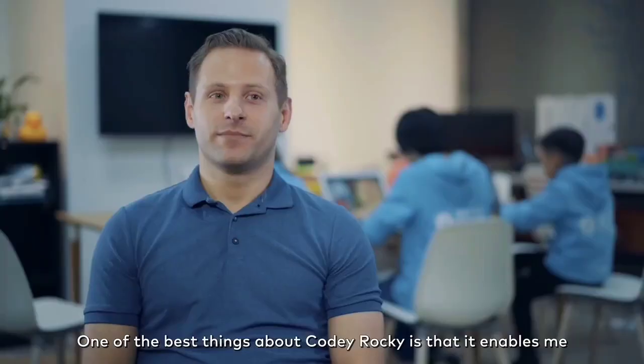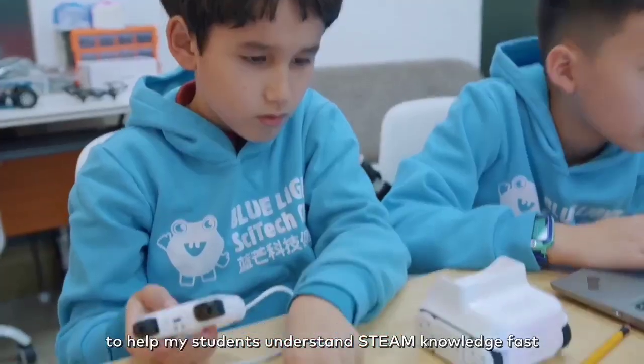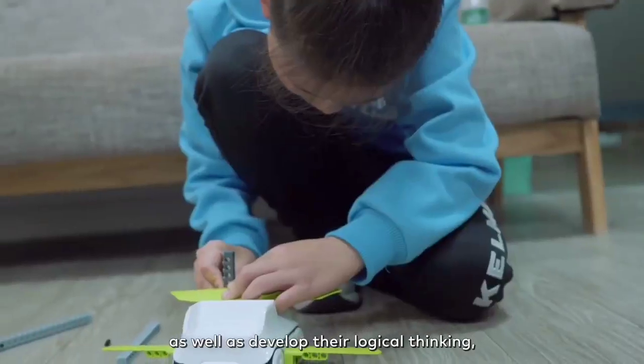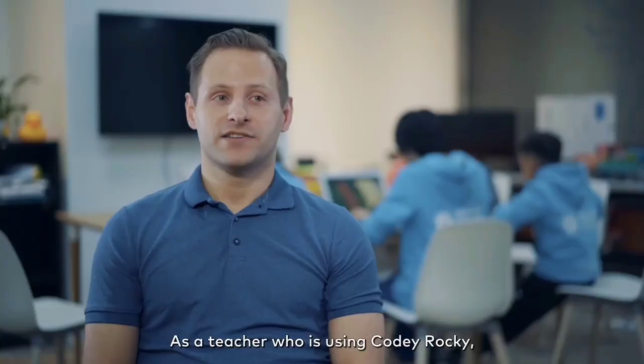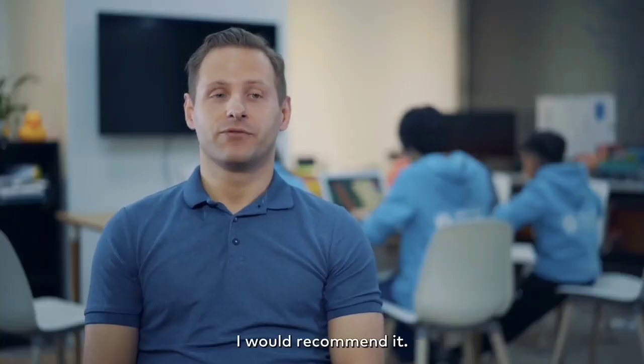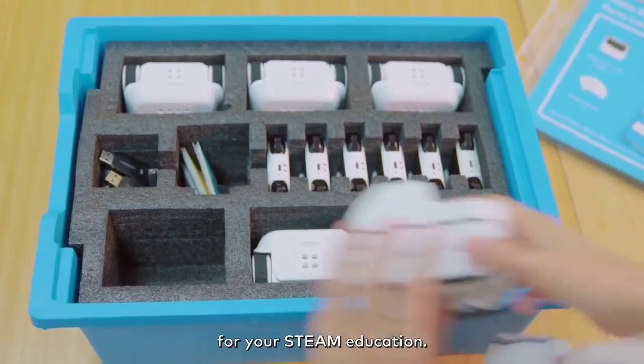One of the best things about Codey Rocky is that it enables me to help my students to understand STEAM knowledge fast, and as well to develop their logical thinking, problem-solving skills and creativity. As a teacher who is using Codey Rocky, I would recommend it because it's a helpful and playful teaching assistant for your STEAM education.